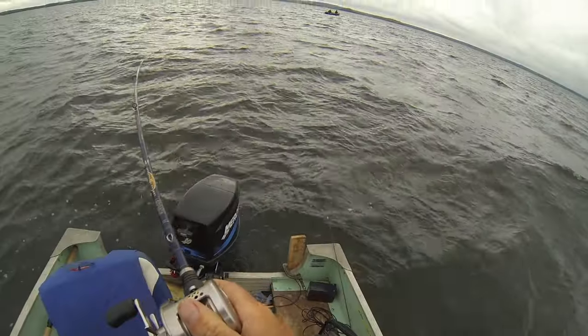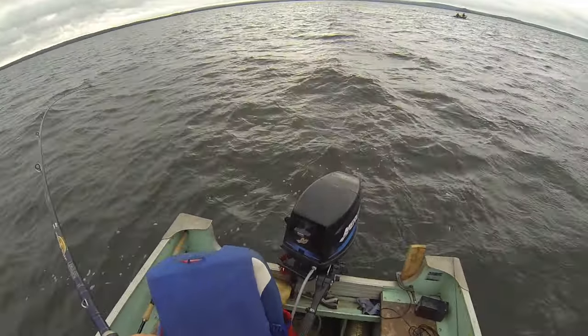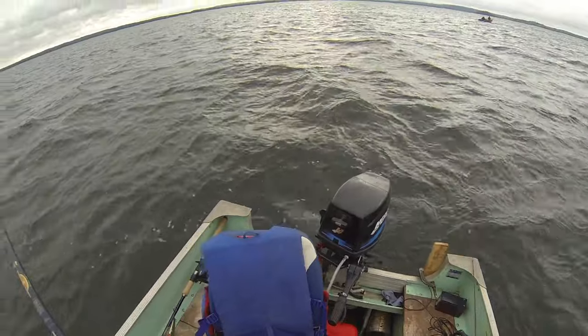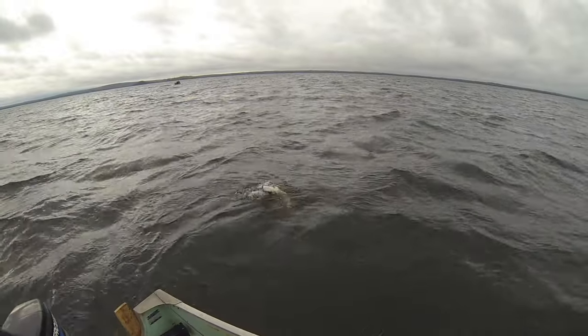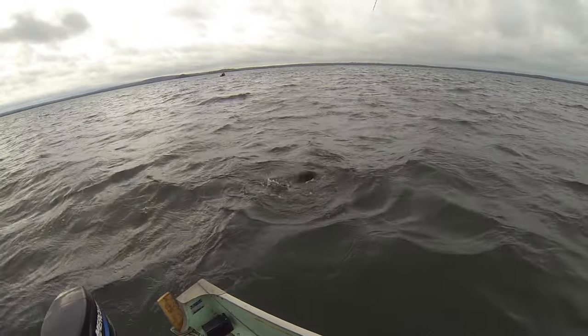Not sure what I got here, but this mid-lake shoal seems to be teeming with pike, so surprisingly, my guess is probably pretty decent pike. Wow. They like that hot pink Daredevil.